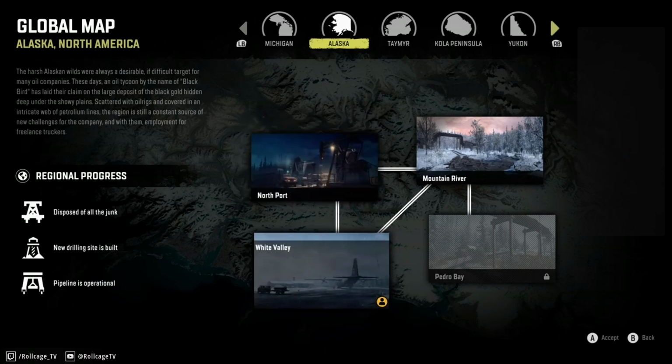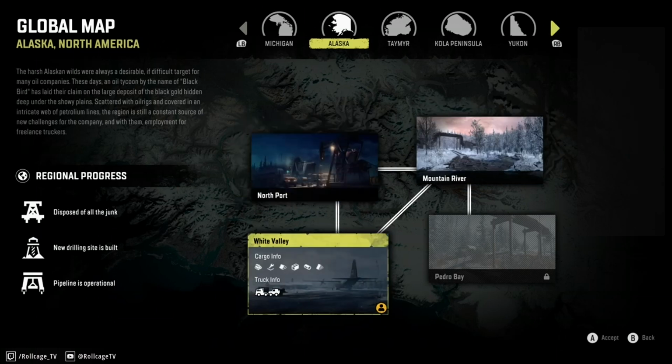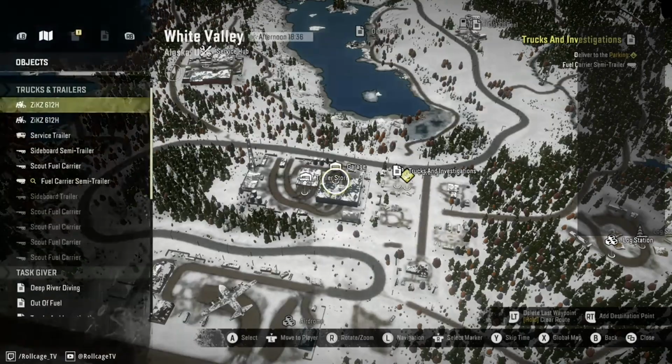So what I have left to do is the rest of the tasks here, contracts that involve this one, that don't involve Pedro Bay. So some start in Mountain River and end up here, some start here and go here. And then I have Pedro Bay to do completely. So I'm probably about halfway through, maybe a little bit more than halfway through the playthrough.